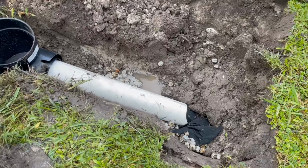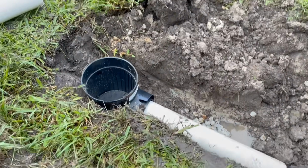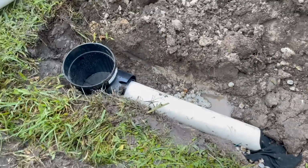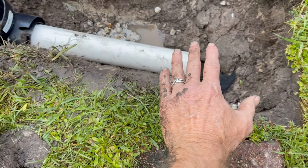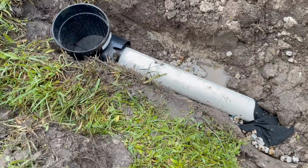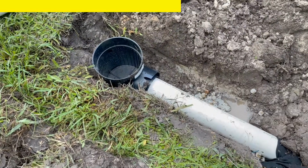If you've got a little low spot, she's got a low spot right here in the yard. Kind of hard to see it because I've been digging, but water stands right there, and it does travel over to the French drain, but it takes a little while to get through that soil. She'd like to just collect that water right away. So really a great project.